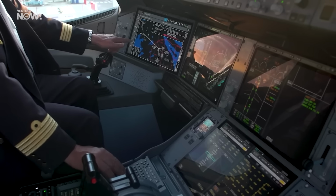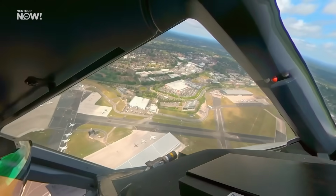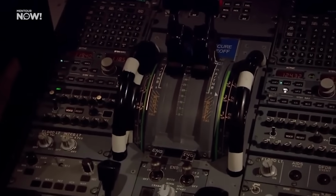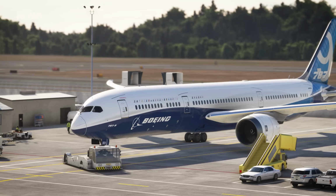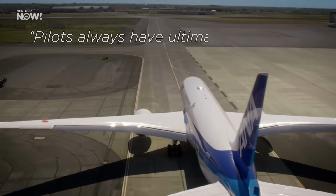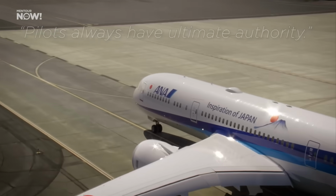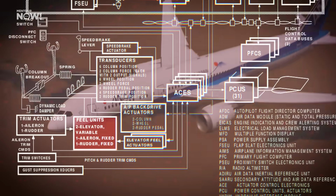Now, pilots who have grown up flying Airbus airplanes tend to absolutely love this because the aircraft really looks after them, and things like trimming away control forces have therefore become a thing of the past. And on top of that, Airbus planes also tend to be really smooth and precise to hand fly. Now, Boeing have also lately started embracing fly-by-wire in their most modern aircraft, but their design philosophy remains a little bit more traditional. Boeing's unofficial motto is "Pilots always have ultimate authority," and partly because of that, Boeing wanted their aircraft to still feel and behave like a proper airplane.